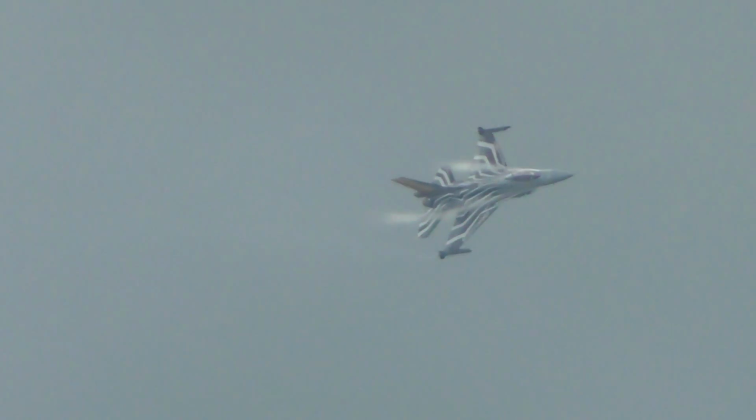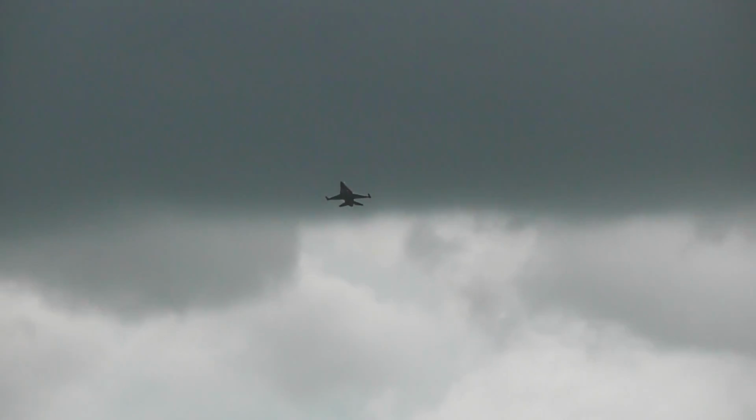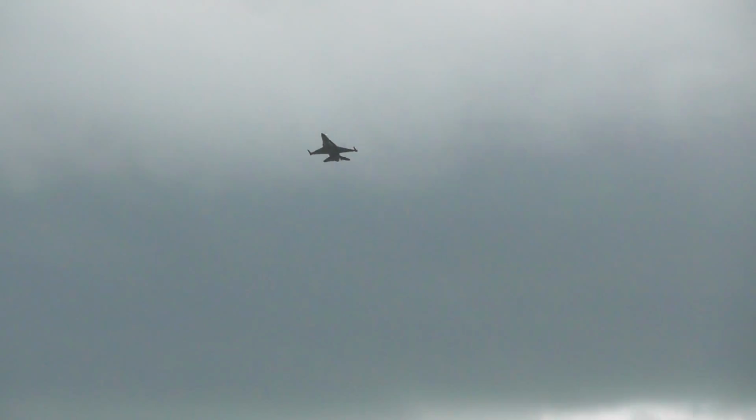Belgium's F-16s took part in Operation Unified Protector over Libya in 2011. And more recently, 6 aircraft have just left their base at Kleine Brogel in the last few weeks to go on deployment to Jordan and take part in the multinational efforts to combat the so-called Islamic State, performing recce and surveillance missions over Iraq and Syria.